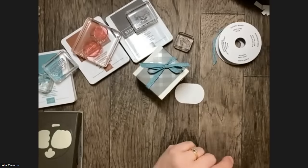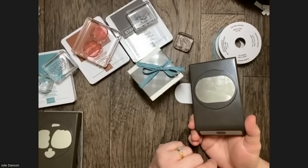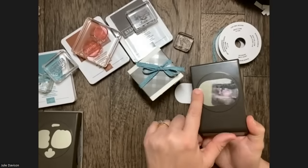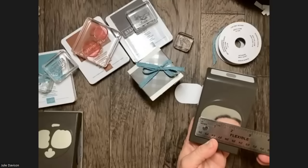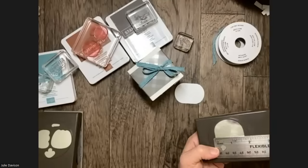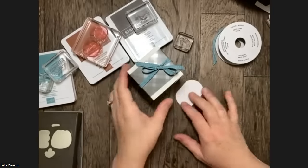First of all, I'm gonna make a tag for the top using the new modern label punch. Oh my gosh, I just love this. I think it's a great alternative to a circle. I love the size. It's about 2¼ inch long here. Actually, let me get my ruler out and double check that. That was just a guess, but I feel pretty confident in that guess. It's more like 2 3/8 inch, and then it is 1 3/4 inch wide. So a really great size, and I think I'm going to just use it a whole bunch.